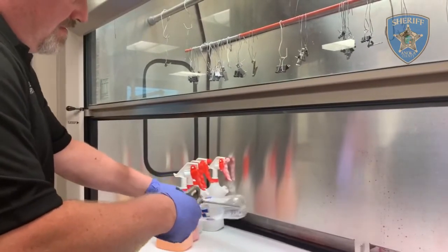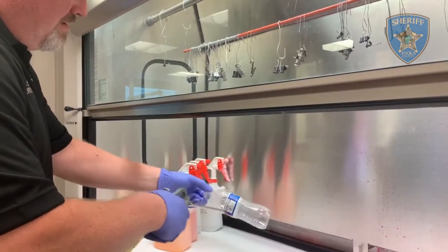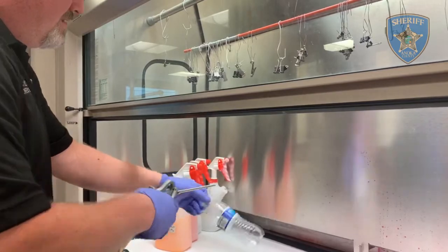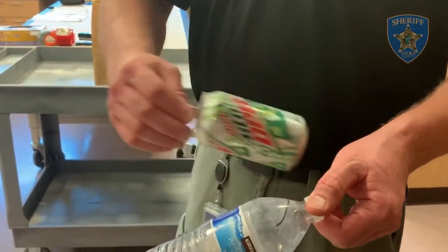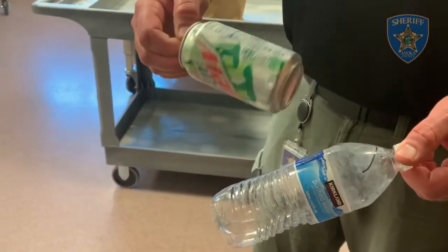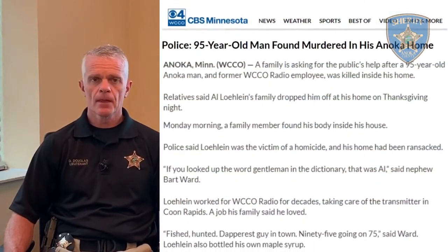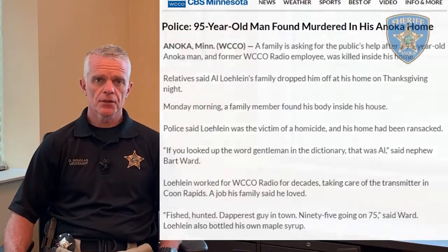Lieutenant Dan Douglas with the Anoka County Sheriff's Office will share an example of when a latent fingerprint match led to the identification of a suspect in a local homicide that shocked the community. On the morning of November 28, 2016, an elderly male was found deceased in his home in the city of Anoka. He was found there by his adult daughter.